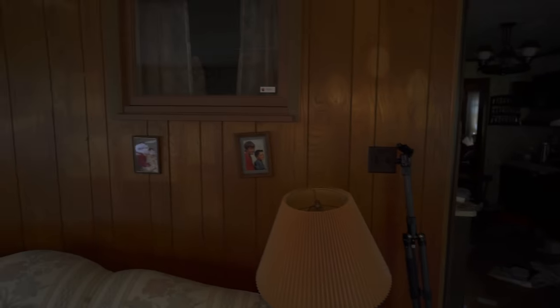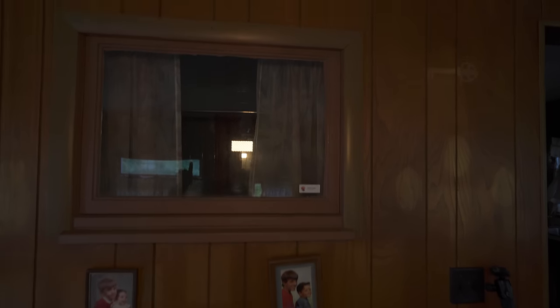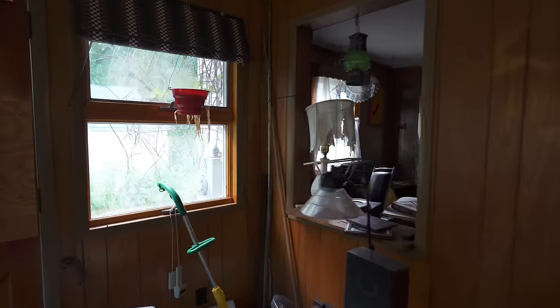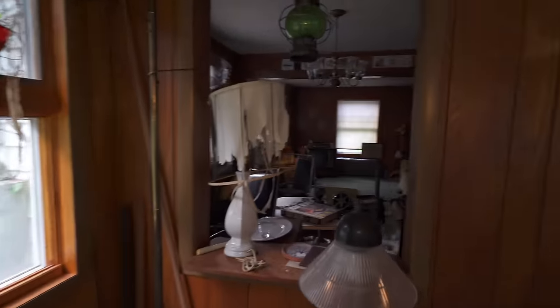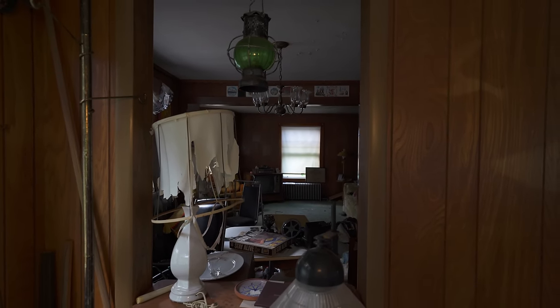Some more family photos. This has like cool little windows going into the other rooms here. I'm not sure what room this is here, but we'll go around and check. And then this one right here actually goes right into the other living room, which is actually really cool.